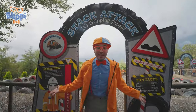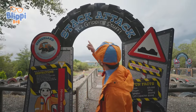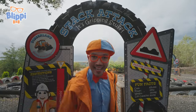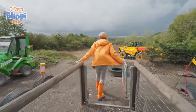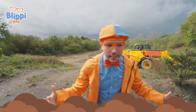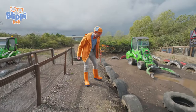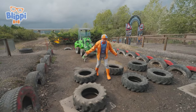Whoa, this place is so much fun! Whoa, and do you see what it says? It says, stack attack. Wait a minute, I think this is a game we can play together. Well, let's go inside and play. This place is awesome. Whoa, check it out. Yeah, so muddy and dirty here. I bet this game is definitely gonna be messy. Whoa, and look at what it is. They're giant tires. Woo! Whoa, look at all the tires here.